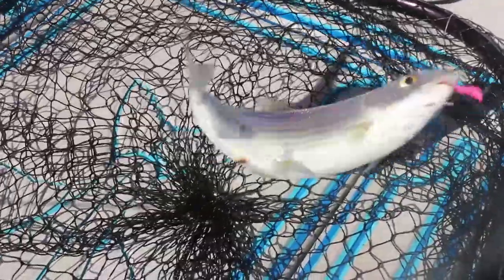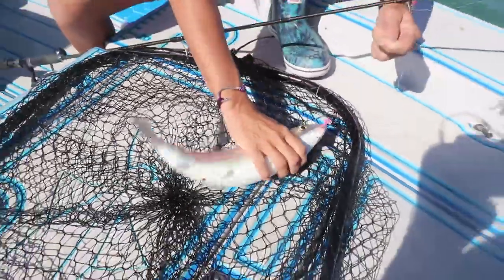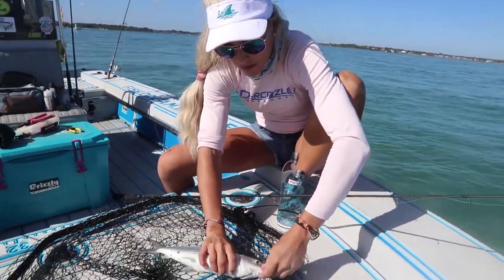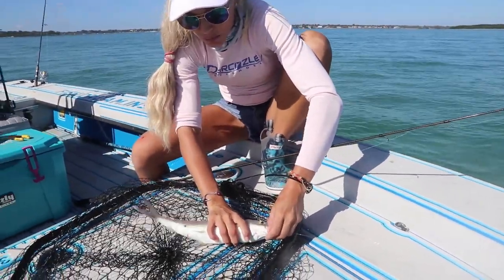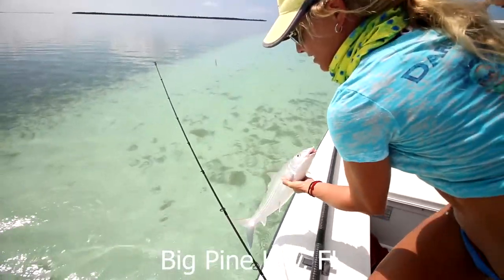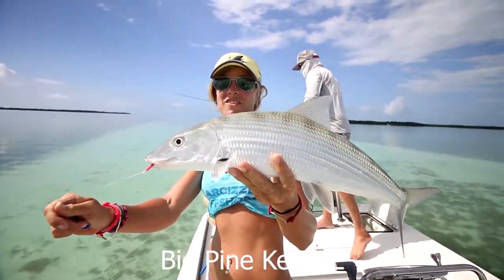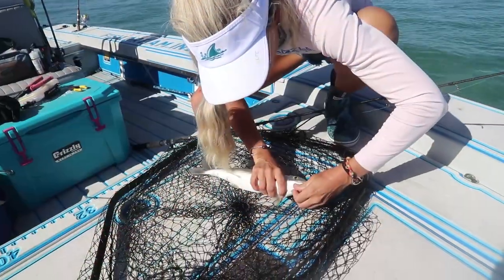For those of you who don't know what a bonefish is, this is actually a species you would target mainly when you're fly fishing. A lot of people come down here, the fly fishing people, and they explore this part of Florida, but mainly the Florida Keys and the Bahamas is where you go to catch bonefish on fly. And up here in Stuart, I've been hearing a lot of people catching bonefish.